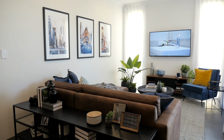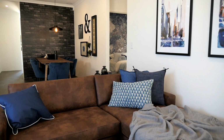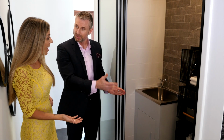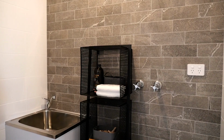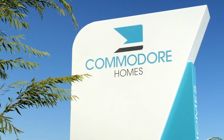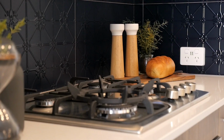A few tricks to add more space. Well, there's 31 course ceilings, open space living areas, and there's even international influence. Just like Europe, a laundry packed into a cupboard. How clever! And Commodore Homes are more than happy to custom any of these homes to suit your needs.